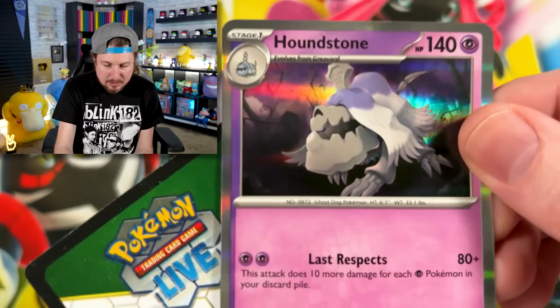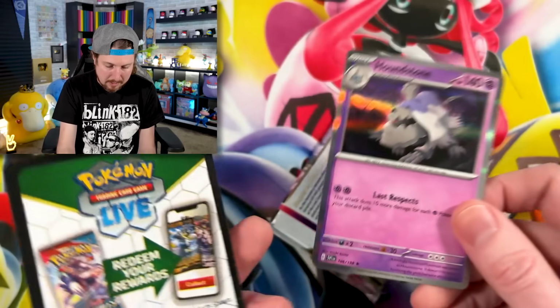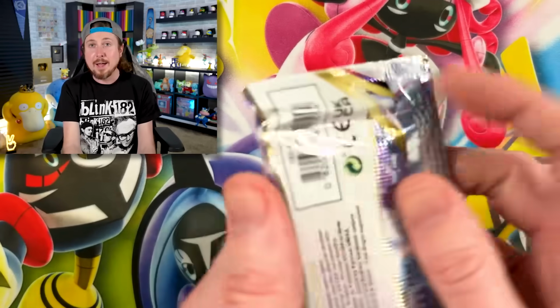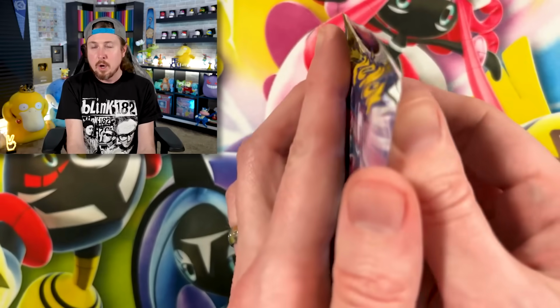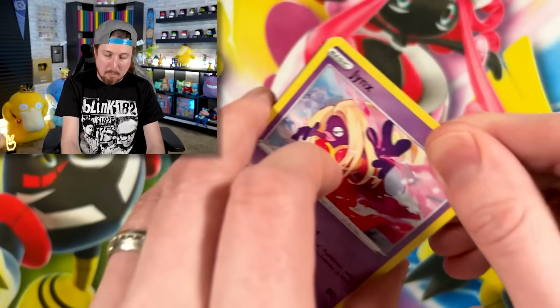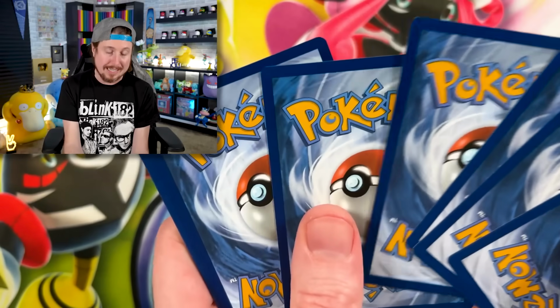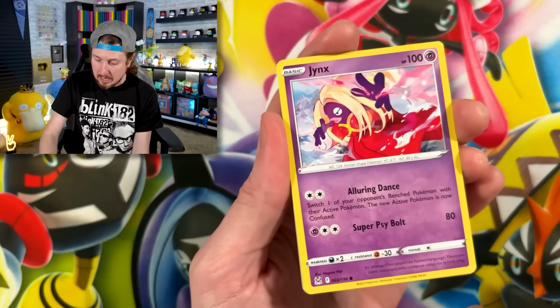We got a Houndstone right there, which is from the Grievard collection box. So, that's a common, by the way. That's not a rare or anything. So, don't get too excited there. We got Lost Origin for another pack. So far, all we've seen is Lost Origin and Silver Tempest. That's it. We haven't even seen a holo rare pull yet.